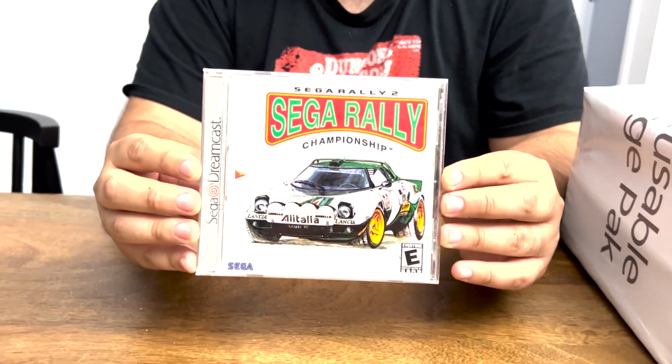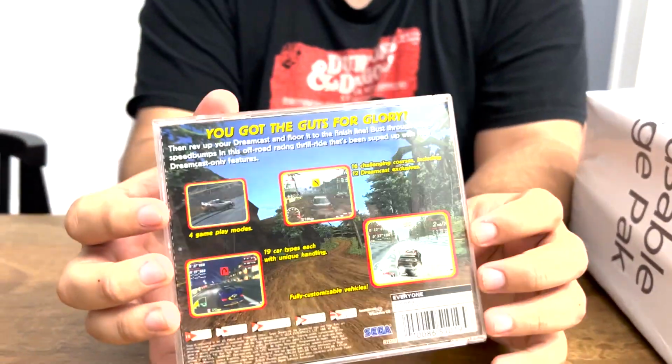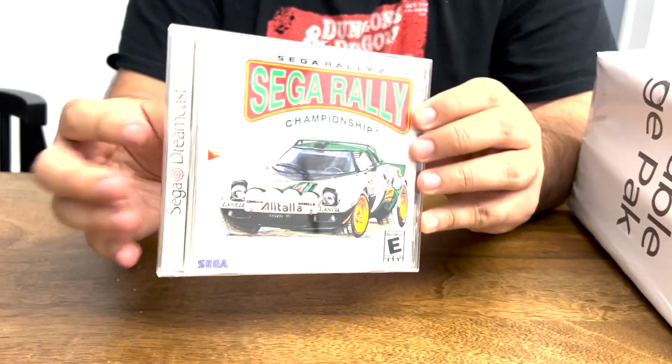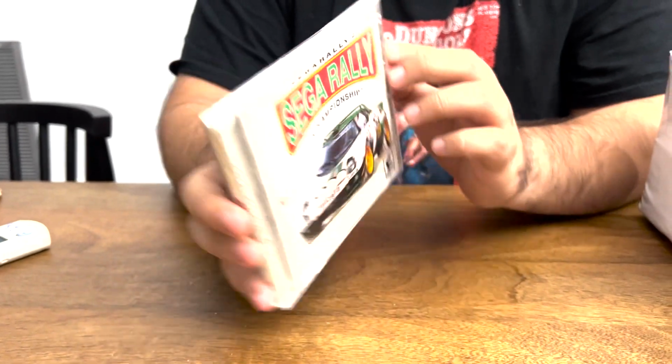All right, and this is the last game I was able to find in Texas. This one is Sega Rally for the Sega Dreamcast. This was one of the racing games that I was looking for. Ideally, I wanted Hydro Thunder, and I'll still try to eventually get it, but I saw Sega Rally there at the store.